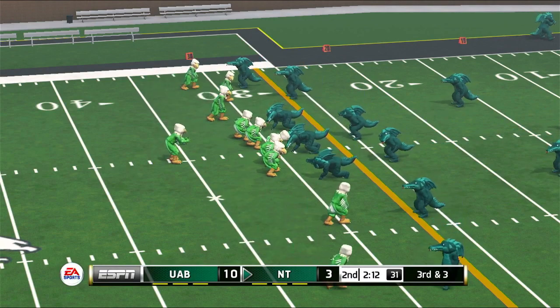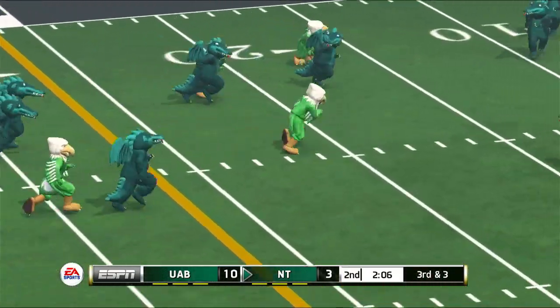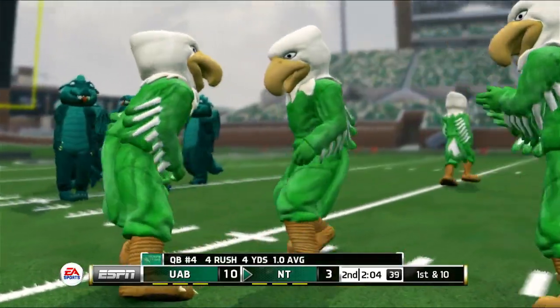They'll spread the field here. Let's see what the defense does with a 5 wide out look. He's scrambling. Now he's going to run and watch out. He's tackled at the 15-yard line.